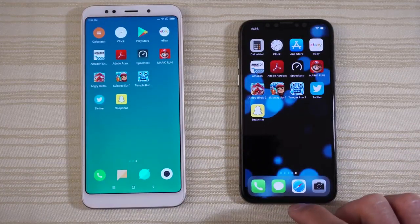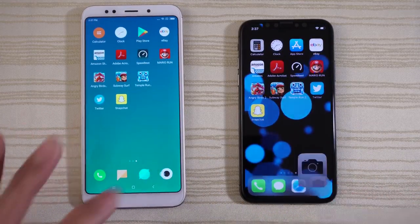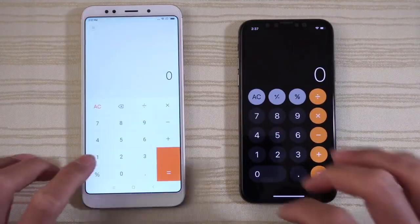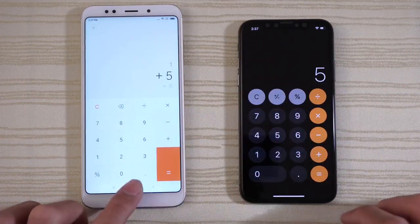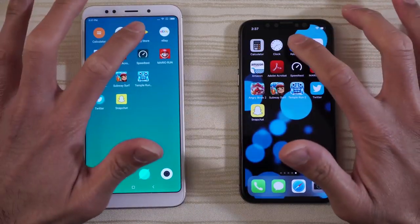So let's get started with the messaging app. There you go, you guys be the judge. Camera. There you go, you guys be the judge. The calculator on both. The clock. Play Store and App Store, respectively.